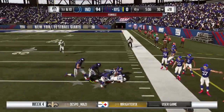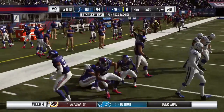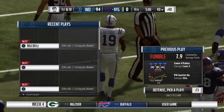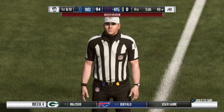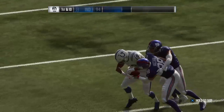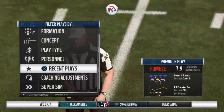And now look at this. Big gain, but a fumble. And who's got it? The Giants. Well, he did what he's known for. He made the catch, then he turned into a runner, took the contact, and coughed it up. And all I remember as a player, when those acrobatic guys catch the ball, you have to make them pay something.